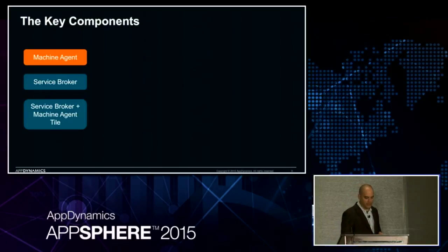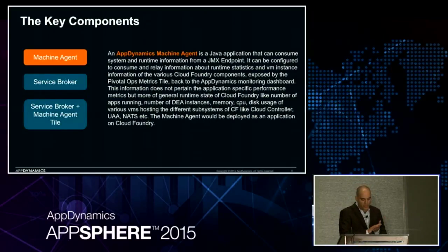All right, so let's dig down a little bit into the key components. And there's principally three of them. So the first one is a machine agent. And in this case, for the Java example, the AppDynamics machine agent is just a Java application that consumes system and runtime information. And it can pull this information either directly from the agent itself or from the Ops Metrics plugin that we have for Cloud Foundry. So the idea is I now have a thing that collects information from my app, from my container, possibly my VM and my stack, and is able to transmit this back to AppDynamics.